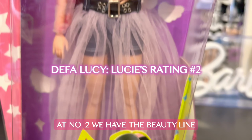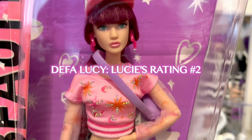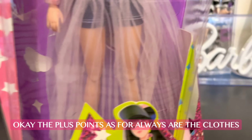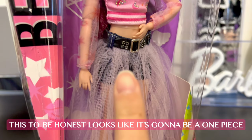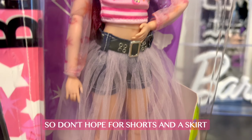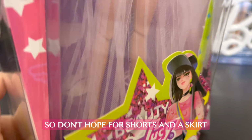And number 2, we have the beauty line. Okay, the plus points, as per always, are the clothes. This, to be honest, looks like it's gonna be a one piece, so don't hope for shorts and a skirt.